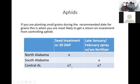It could have time and be warm enough for substantial development in the fall as well as in the winter. So sometimes the optimum situation for Central Alabama may be to spray twice, and we really may not be able to afford that, but spraying either 30 days after planting or as the aphids are picking up and starting to develop in the late winter. Either one was better than not spraying at all, but two might be optimal.